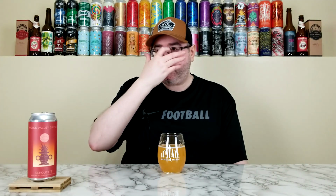Mine, this is higher side of light, lower side of medium, 5%. I think it makes it a little bit more drinkable because it is lighter. So it's not a heavy body. It's not weighing and bogging down the palate. The mouthfeel, pretty crisp. It's effervescent. It's spritzy on the tongue, but it's almost refreshing on the palate, if that makes any sense.